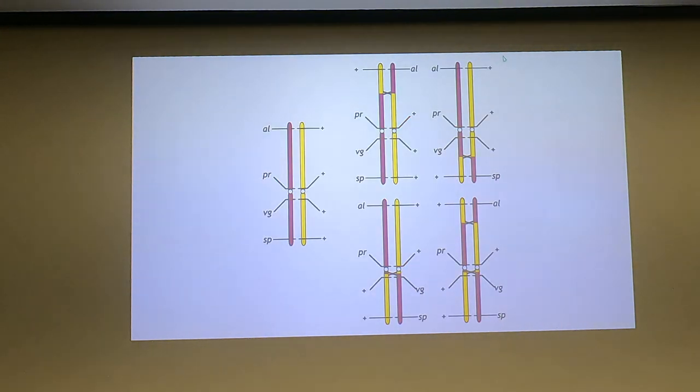Now also, we have to think of all the possibilities. So there can be all kinds of different crossover events that occur. So here's our parental types, and you can imagine a crossover up here between purple and Aristolis could rearrange those two alleles relative to each other, but they won't affect the relative arrangement of purple and vestigial. Likewise here, purple and vestigial are fine. There's a crossover down here. The relationship of vestigial to spec, or purple to spec, or Aristolis to spec, has changed.